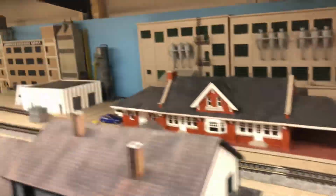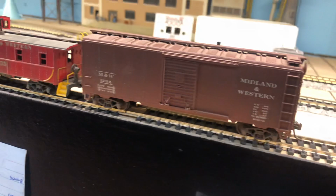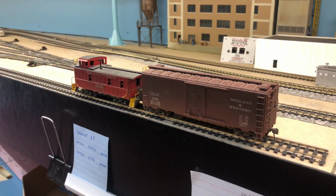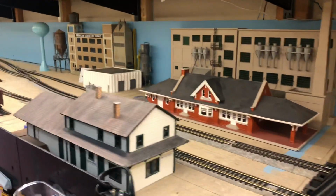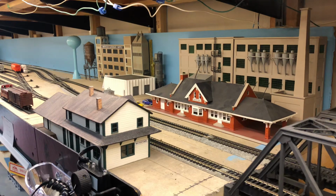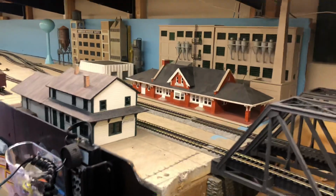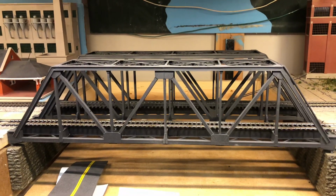I happened to run across these two cars, this Midland and Western caboose and boxcar. So I'm kind of thinking that maybe that was the original line way back and they really technically weren't abandoned, but they kind of just went out of service. Now the grain elevator is buying the line and renovating it, and those just kind of maybe hang around for a historical society. So these are the bridges I put in, the one in the close one.